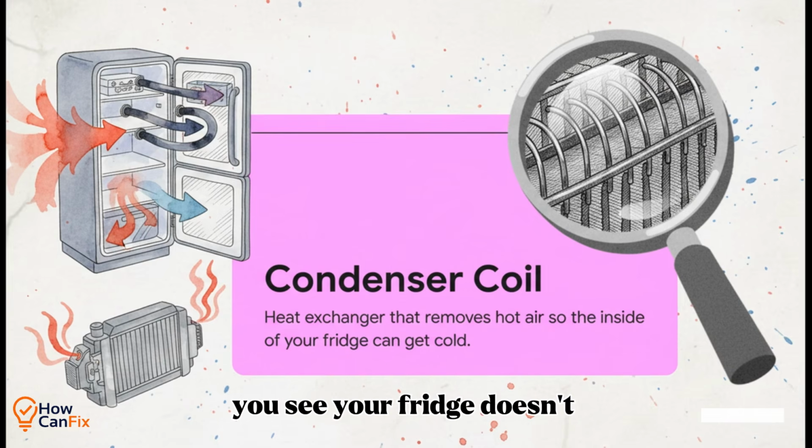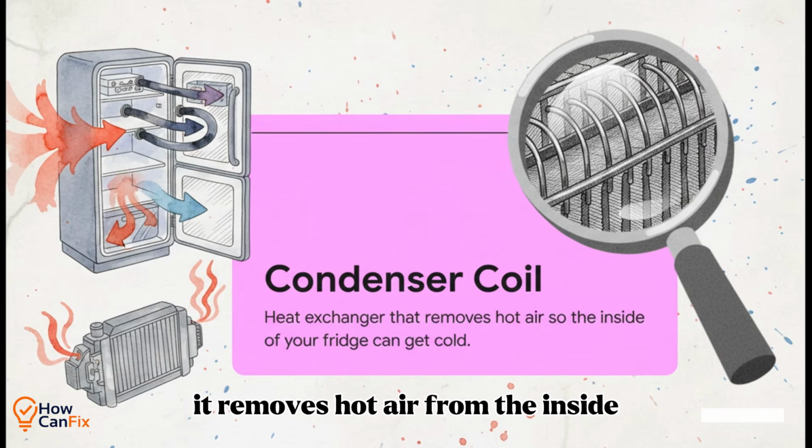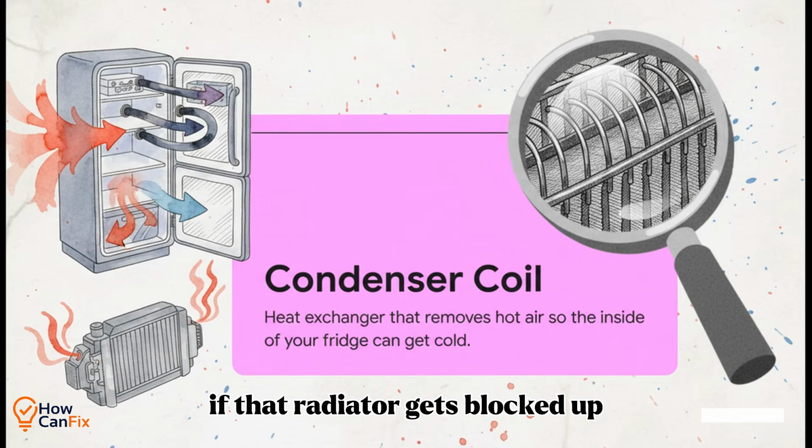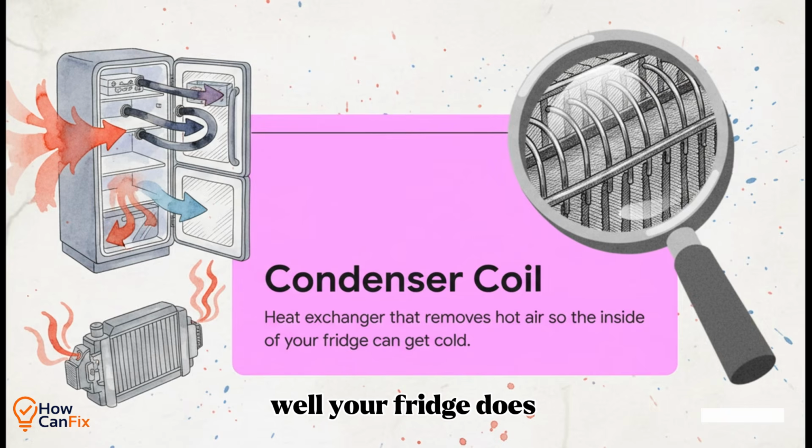You see, your fridge doesn't actually make cold air. It removes hot air from the inside. The condenser coil is the heat exchanger that does all this heavy lifting. Think of it exactly like the radiator on your car's engine. If that radiator gets blocked up, your car engine overheats and stops working. Well, your fridge does the exact same thing. If it can't release the heat, it just completely stops cooling your food.